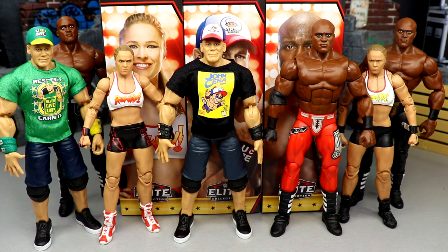And then this Bobby Lashley is great. If you missed out on the others, this is a great one to get as well. Do you need it? I don't think so. The Elite 95 is serviceable. Even the Elite 89 is serviceable, but if you want that singles Lashley without the Hurt Business, maybe you want to go with the red gear.